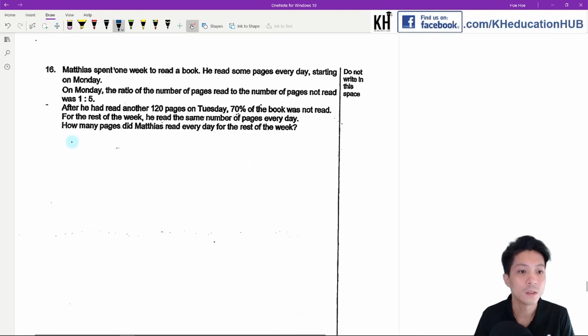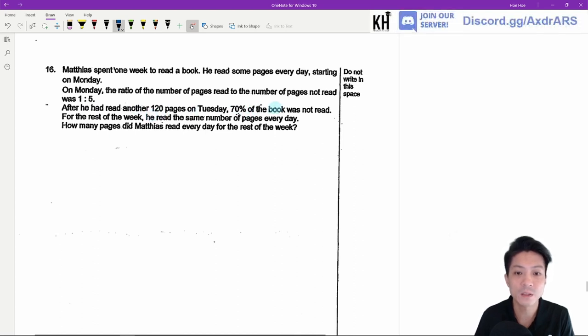Question 16. Matthias spent 1 week to read a book. He read some pages every day starting on Monday. On Monday, the ratio of the number of pages read to the number of pages not read was 1:6. After he had read another 120 pages on Tuesday, 70% of the book was not read. The rest of the week, he read the same number of pages every day. How many pages did Matthias read every day for the rest of the week?